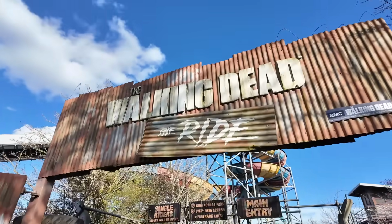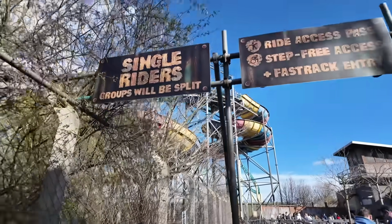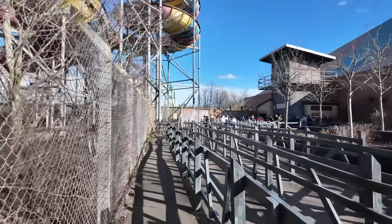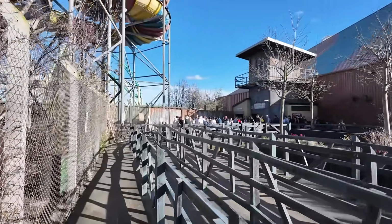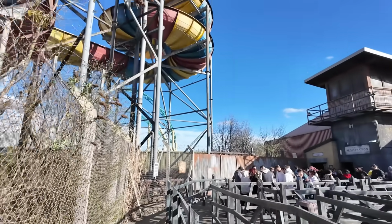Right then, going to go for the Walking Dead the ride now. I'm going to go in the single rider queue over here for this one, because obviously with this ride you're not actually allowed to ride it on your own in a row. You have to have somebody next to you. So if I go down the single, hopefully I should get on fine, because this is the indoor coaster.